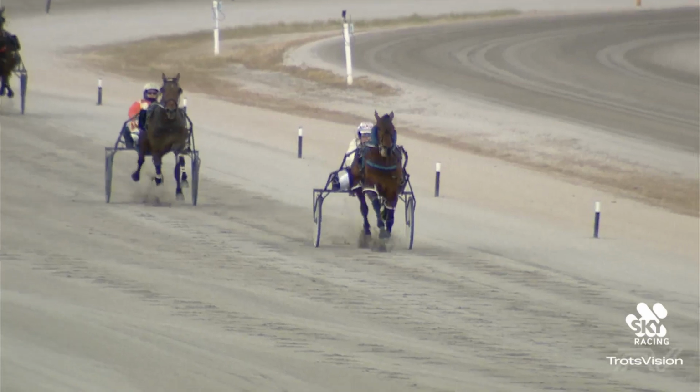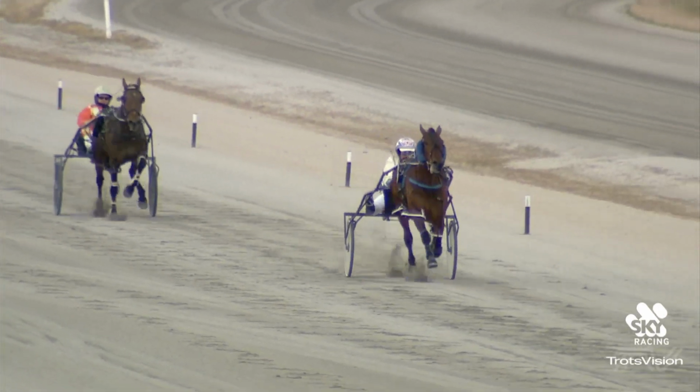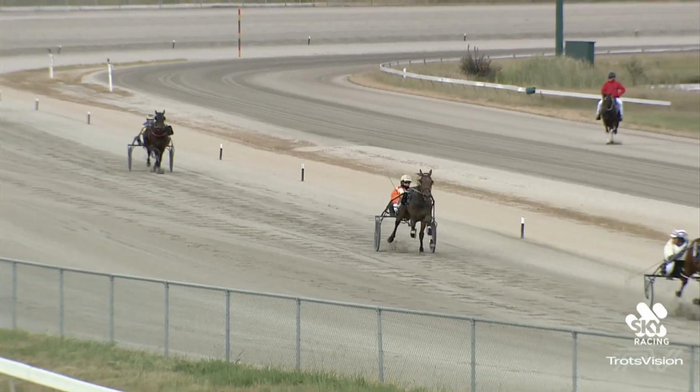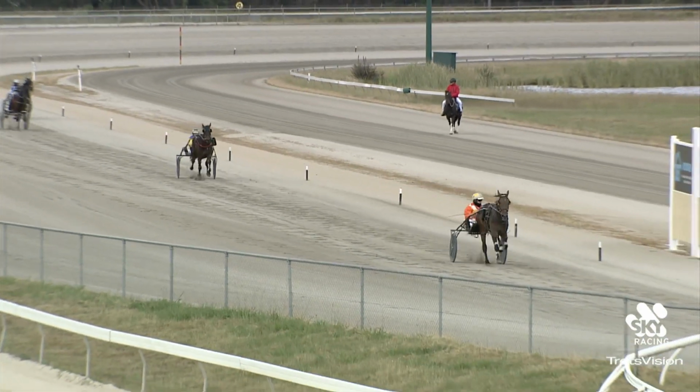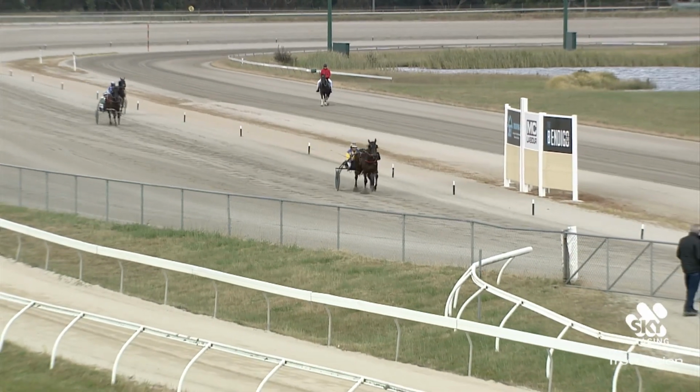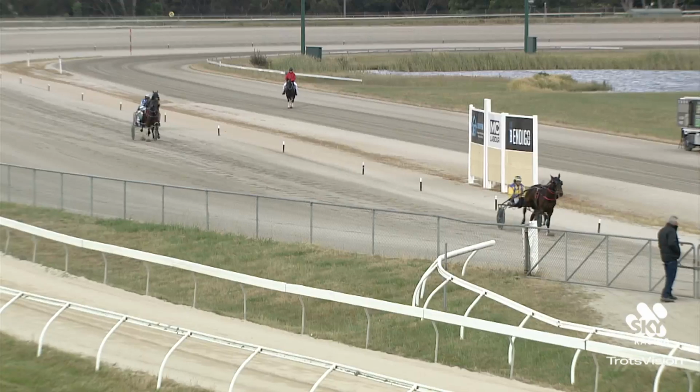And the placings in the first, it's 4-2-1. 4-2-1. Fourth into number 3 and fifth into number 6. So it's 4-2-1-3-6. 4-2-1-3-6 after the opening trial, with more details to follow.